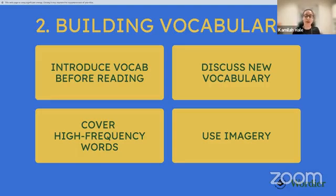When you're discussing new vocabulary, also see if you can discuss the root word, prefix or the suffix. Some dictionaries will have information on that for you. And you can also discuss different forms of the word. So for example, if you covered the word tedious, you might want to discuss the word tedium and how they relate. If you're pointing out the relationships between different words, that helps your child to decode new words in future.